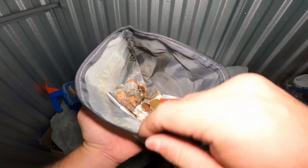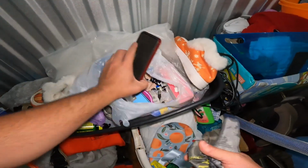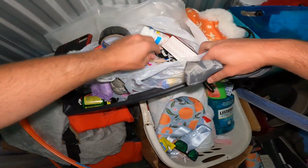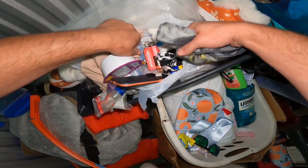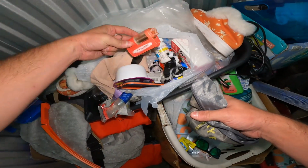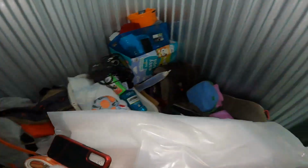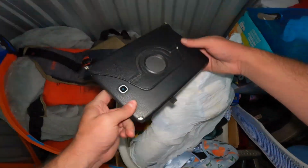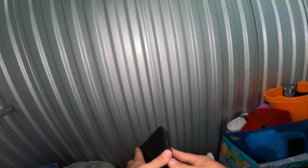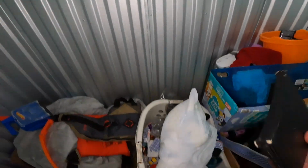Just some change. But we're going to be doing a video where we buy a unit solely with the change that we find from other units. I already got a ton of change for that. I figured that'd be a fun video to do. But yeah, keys, little vape. Alright, basically that's it there. And then I think this is a fog machine. Second fog machine I found in 2 days. Uh-oh. What is this? Samsung tablet? Looks like an older one, but hey, it's a Samsung tablet.